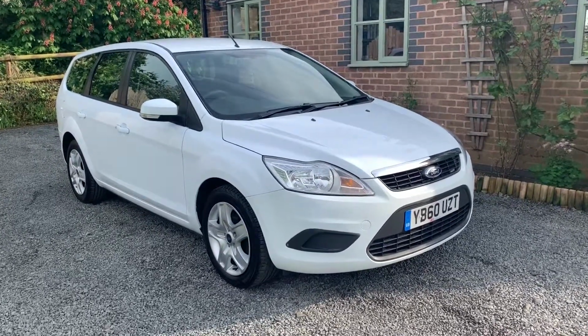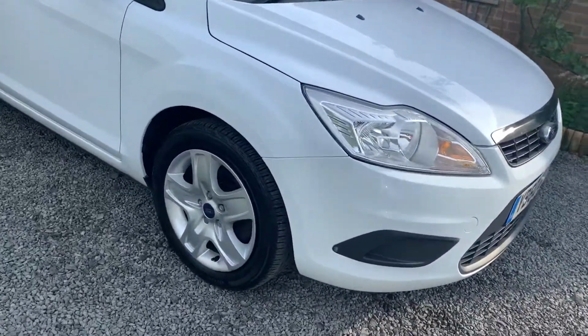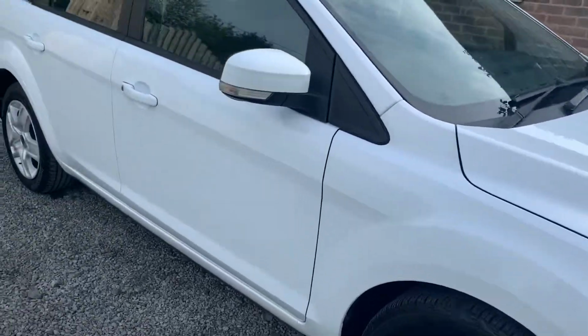Bodily, the car is in nice condition throughout. There are one or two minor imperfections here and there, but nothing that detracts from the overall appearance of the car.